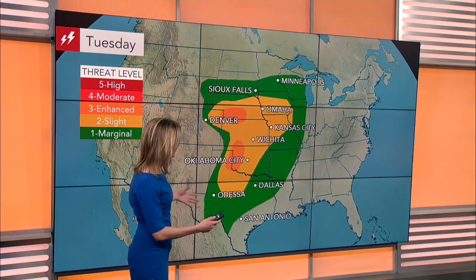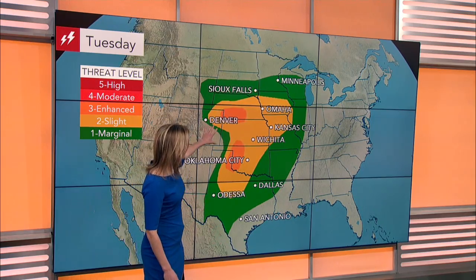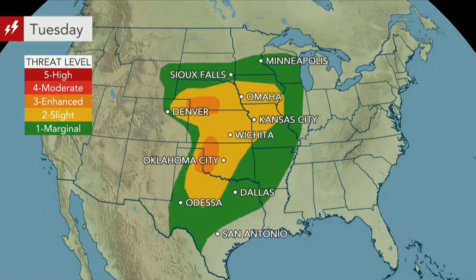Into the day tomorrow, the threat continues. It is going to be more widespread. Slight risk represented here in the yellow area. That means the storms will be somewhat isolated, but any storms that do develop have a good chance at being strong to severe. That covers an area from Omaha all the way down towards Odessa, and there's a couple of enhanced areas there in orange in southwest Nebraska and parts of western Oklahoma. Once again, could be some ripe areas for tornado development.